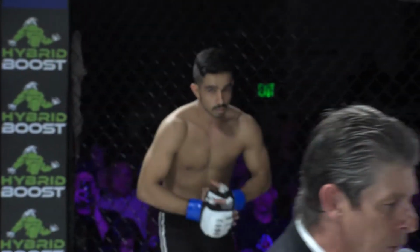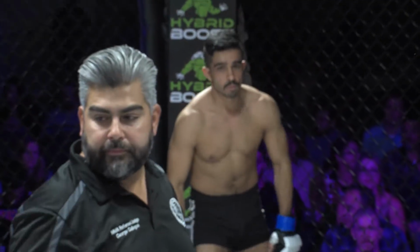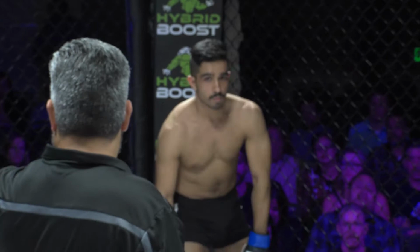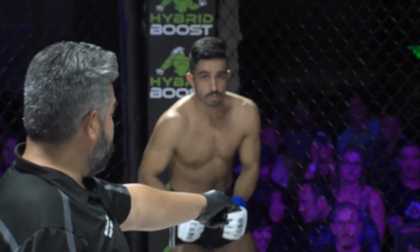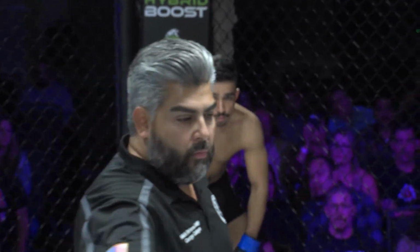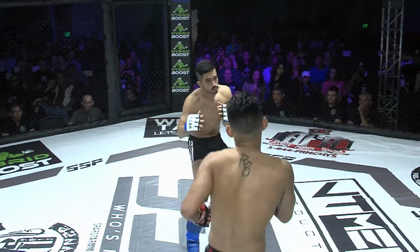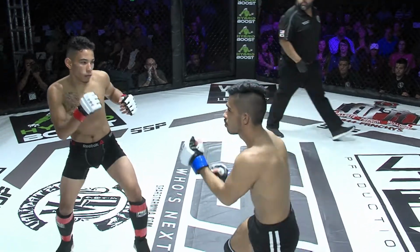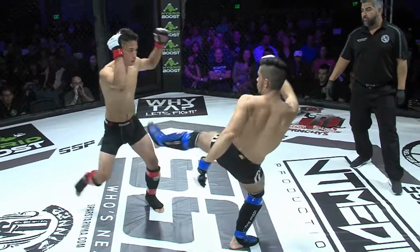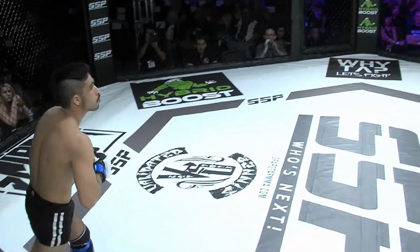All right, fans, here we go. 3 rounds of mixed martial arts in the flyweight division. All right, the 125-pounders are inside the cage, ready to dance, and here we go. Becerra is going to be in the red tape, Nazari in the blue. Interestingly enough, Becerra shakes off the touch of the gloves, wanting nothing to do with his opponent's goodwill.